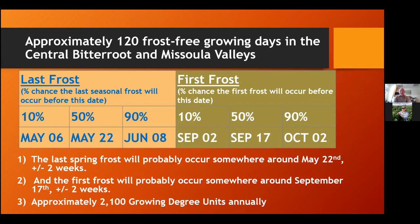And for some of those more frost tender berries and plants, if we catch them with a hard frost while they're in blossom, that can damage some buds, damage some fruit and flowers. So that's something for us to consider. If we have our first frost of the year sometime in early to mid-September, that gives us right around 120 frost-free growing days.